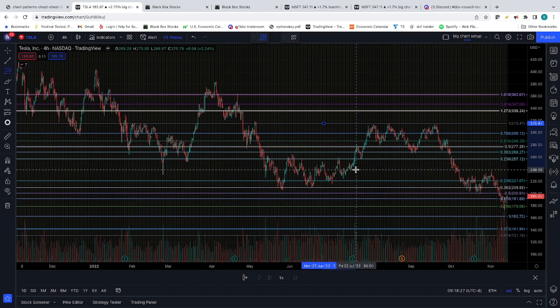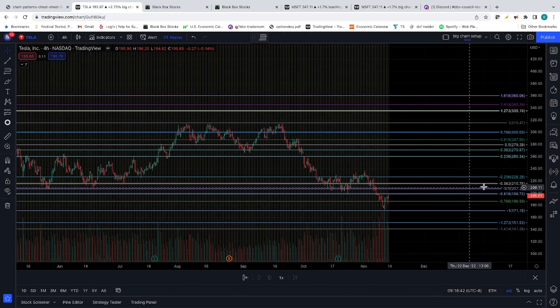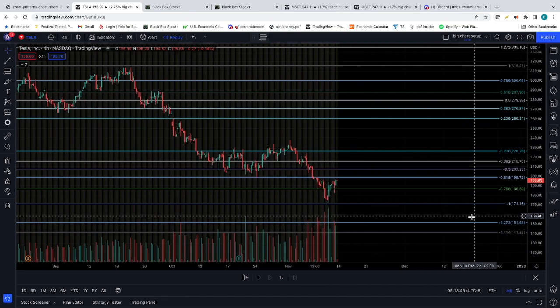And it's looking pretty good around here. Really, it only comes down to: are you seeing bounces, reactions? Otherwise, are the fibs really going to have any value for you? So I'm seeing something like this could work out pretty well.